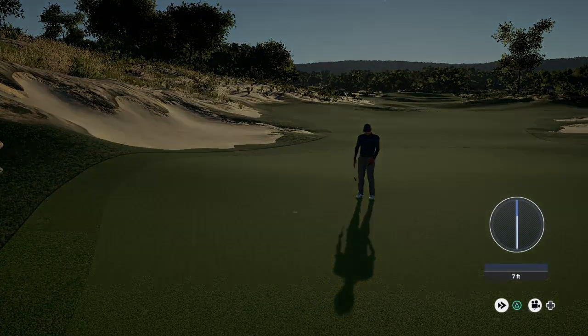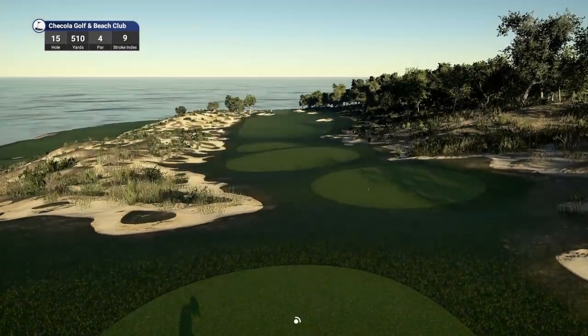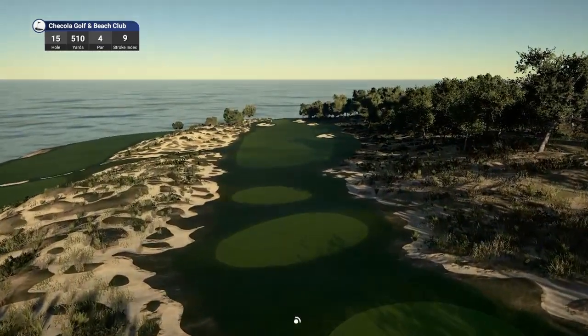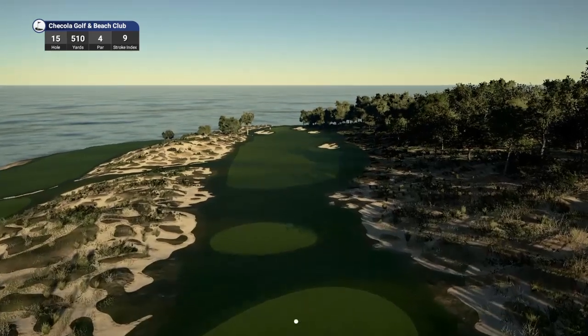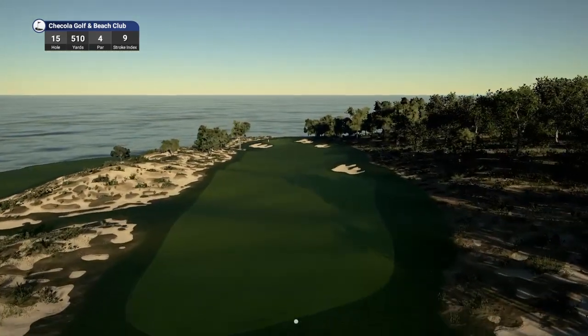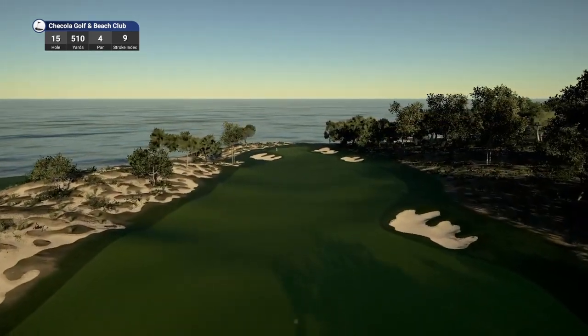Delighted to walk away with par there after that very slow off the tee box, but we are going to remain 8 under par. So hole number 15, long par 4. So I think it's great that he's balanced it out, should I say, because we've had some really short par 5s, and I feel he's balanced that out with 2 long par 4s. I really like that.